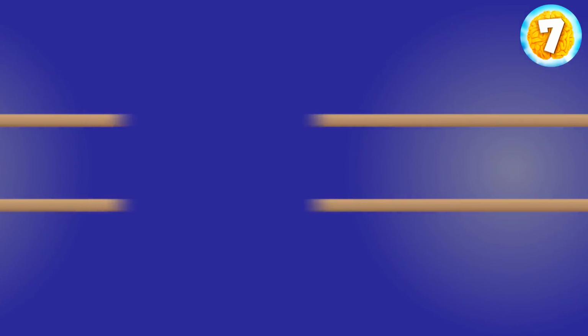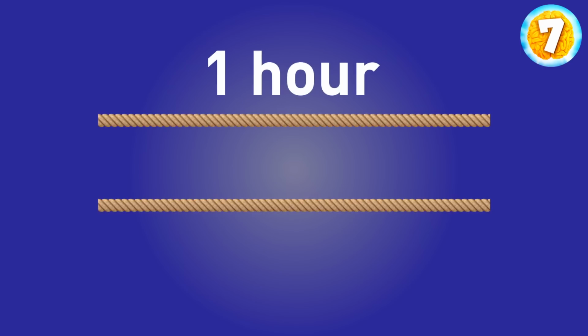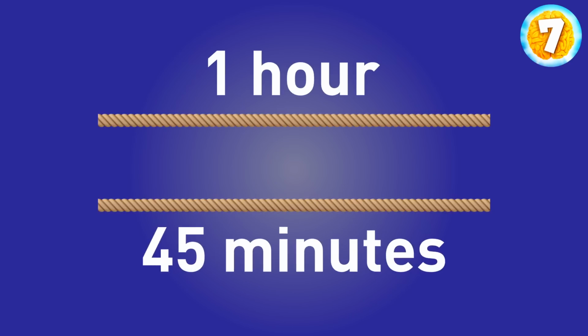Amy has 2 strings. The only thing she can say for sure is that when you light one end of either string, it takes exactly 1 hour to burn. Can you help Amy measure 45 minutes with the help of the strings?